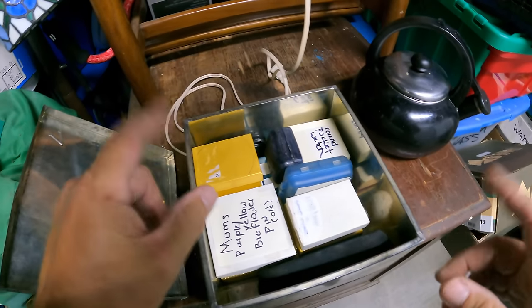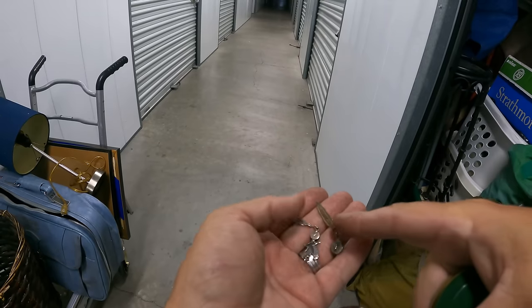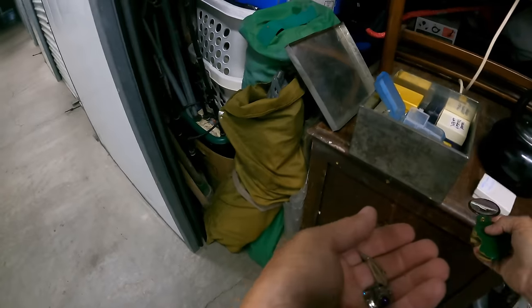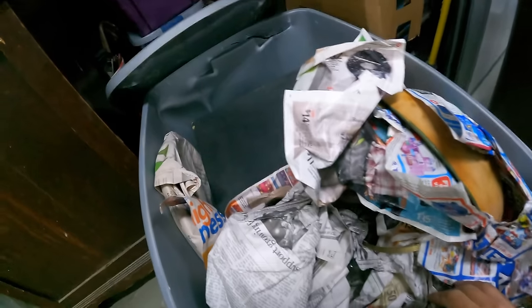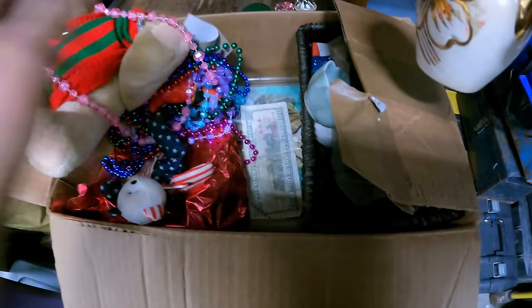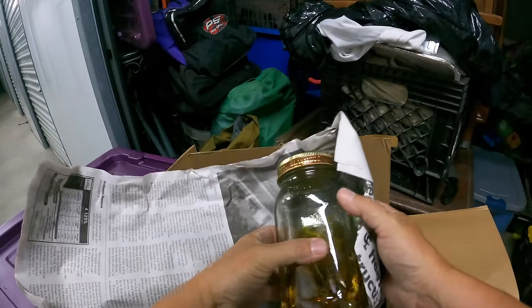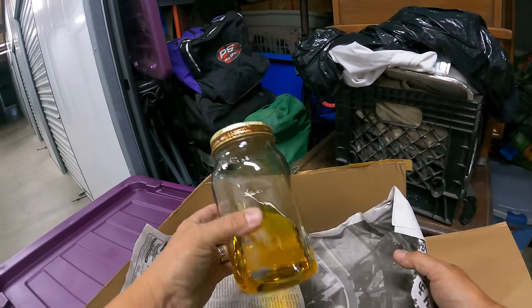Oh. Pocket watch. Okay, wait. And this is sterling on it. Okay, we got some silver, guys. What's this? This is way more interesting. Uh-oh. See that right there? There's a box. Oh. What in the heck is that? Tell me that's not a piss jar right there.